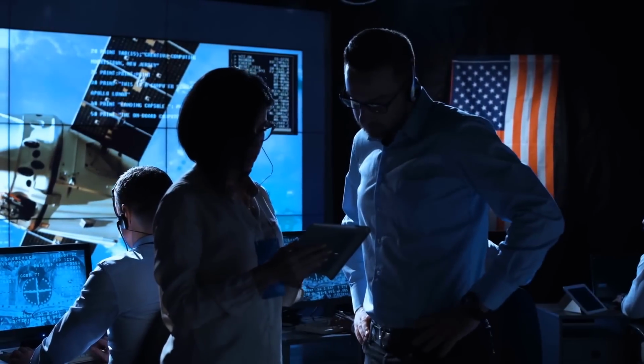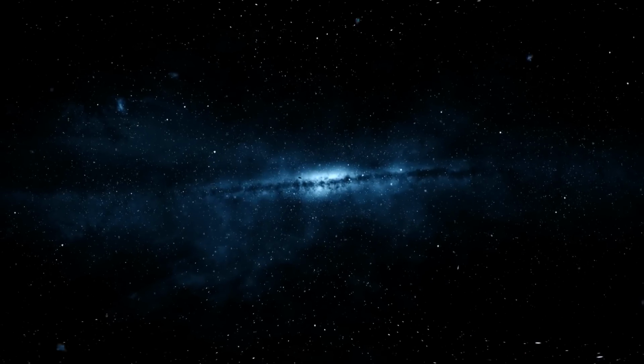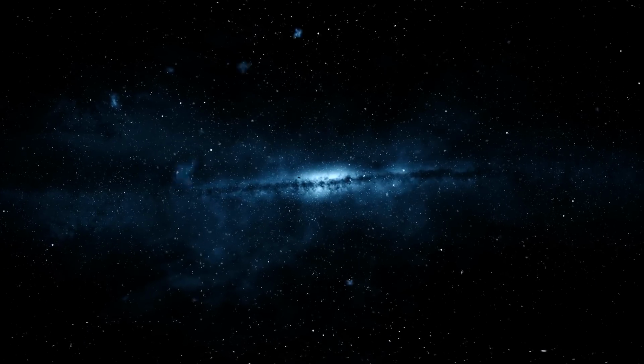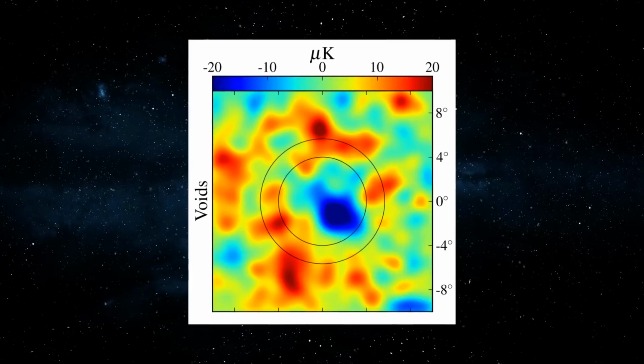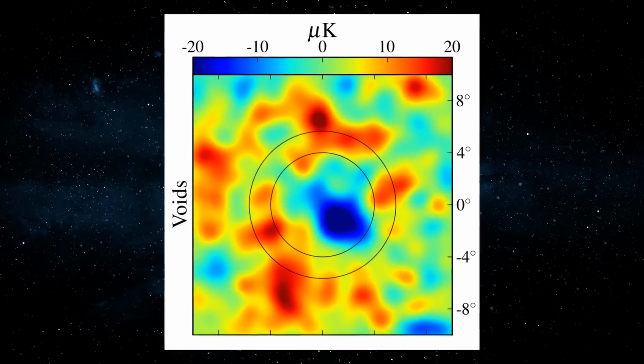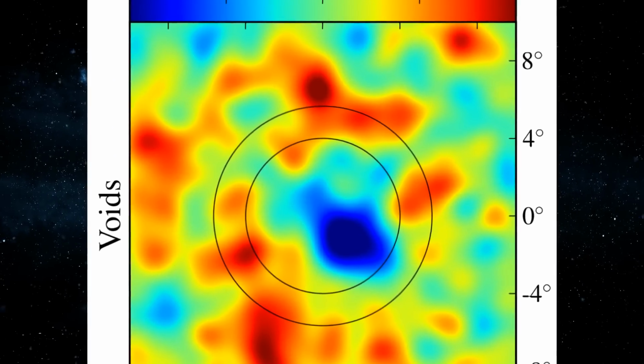Wait, the scientists thought, this can't be true. The universe should be consistent everywhere. According to our standard model, this cold spot simply shouldn't exist. But it does exist, though. This isn't just some mathematical error. It's right there. So what is this cold spot, and how did it appear?